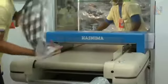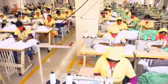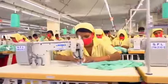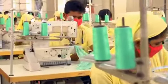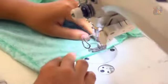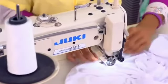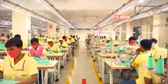The other 3 units, having 190,000 square feet of floor space, produce knit apparel, sophisticatedly laid out with the futuristic concept of industrial engineering. As applied in woven division, it has all necessary machinery, including specialized ones. Its knit floors too virtually conform to lean protocols.